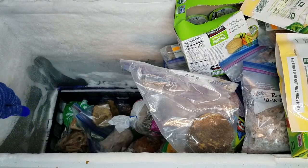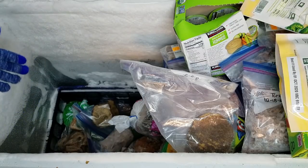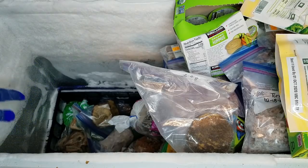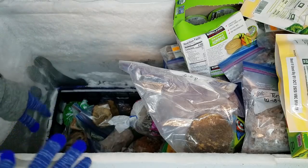This is where I usually put all of my bread. So like loaves of bread, any of my tortillas, English muffins, things like that, that all goes in there. I used to go to the bread store a whole lot and buy like 6-8 loaves of bread, and that would all go in there.